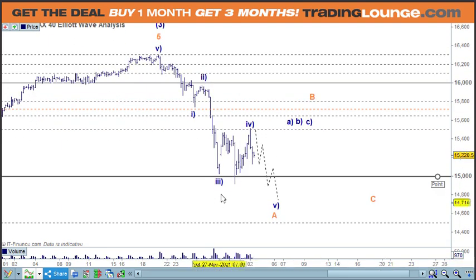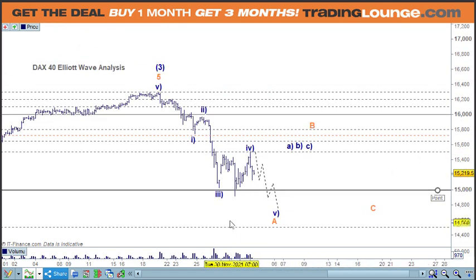But yeah, that's where the market's dancing. It's also possible to look at it like this, with wave 1 here and 2 here, 3 here and 4 here and 5 here. It's making a few assumptions actually, but it's one way to look at it.